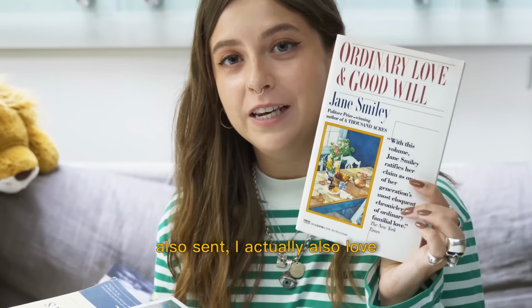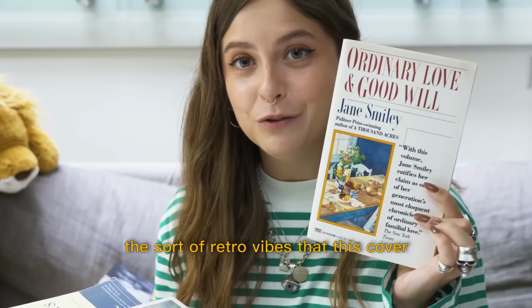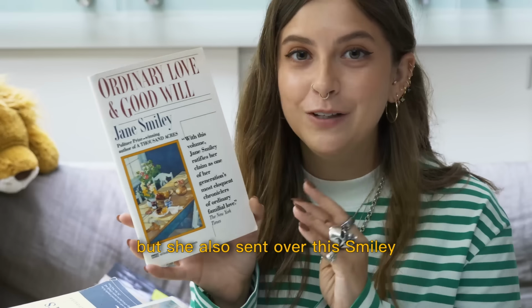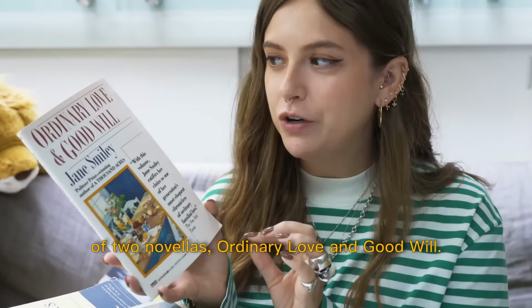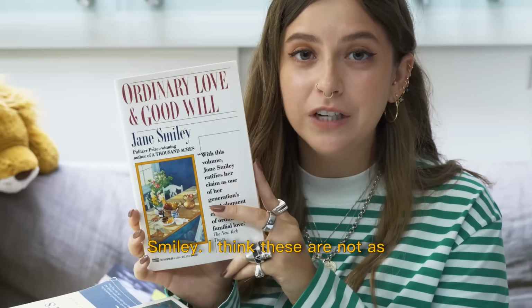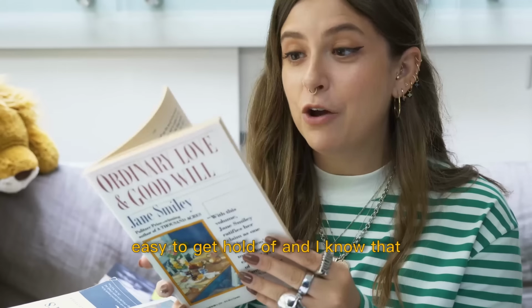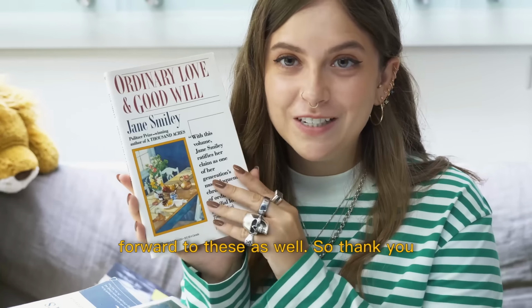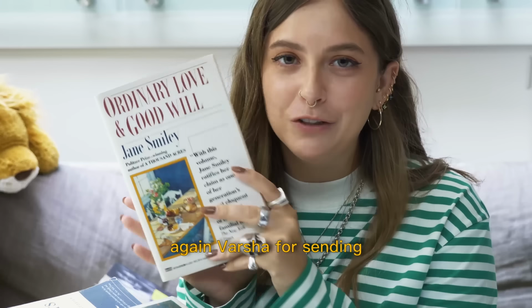I actually also love the retro vibes of this cover. She also sent over this Smiley, a combination of two novellas, Ordinary Love and Goodwill. We all know I love Smiley. I think these are not as easy to get hold of, and I know that Varsha particularly likes Goodwill. So I am looking forward to these as well. Thank you again, Varsha, for sending these over.